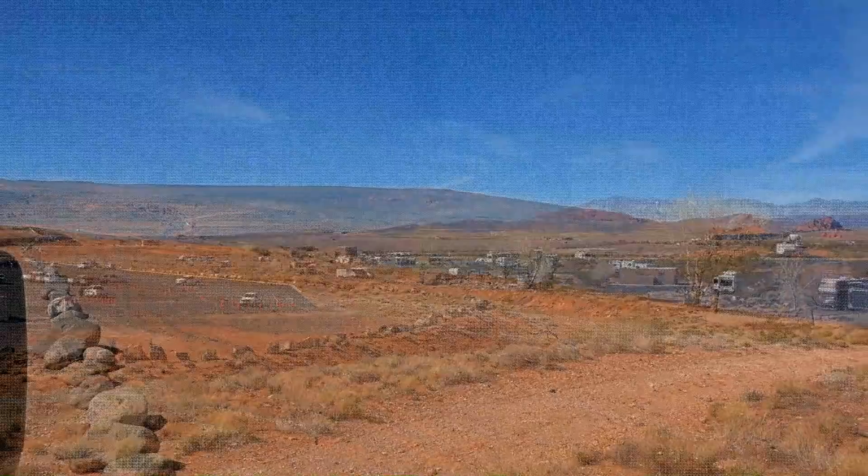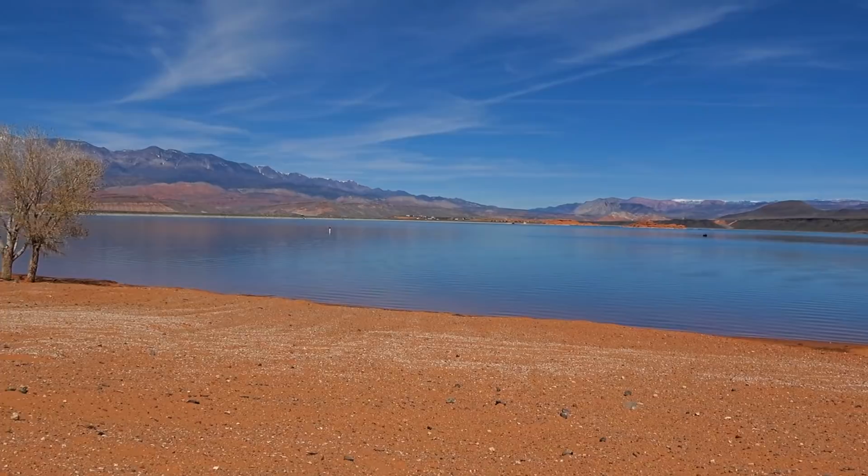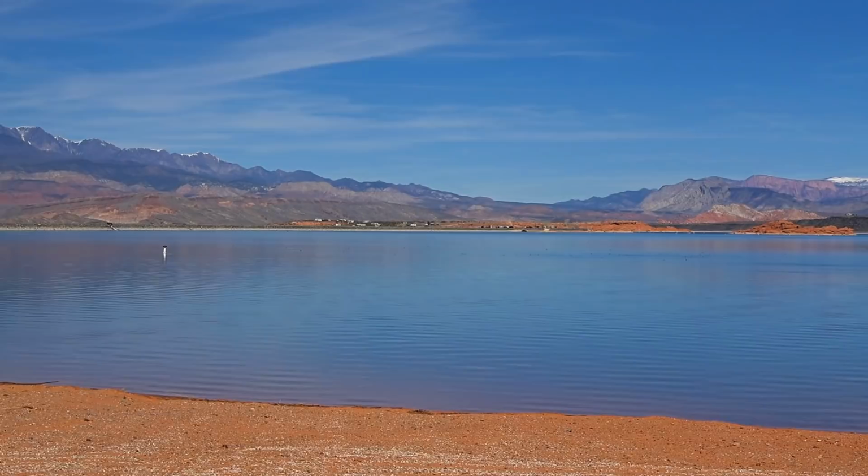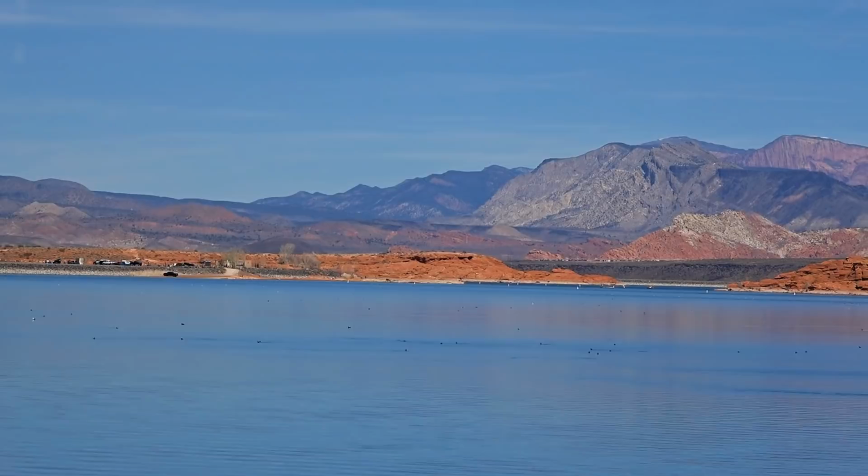March 14th, and just a gorgeous day here at Sand Hollow State Park, Utah, just outside St. George. Let's zoom over towards where we were staying before in the full hookup area. You can see over there. So what we decided was to extend our stay and move over to the dry camping area.